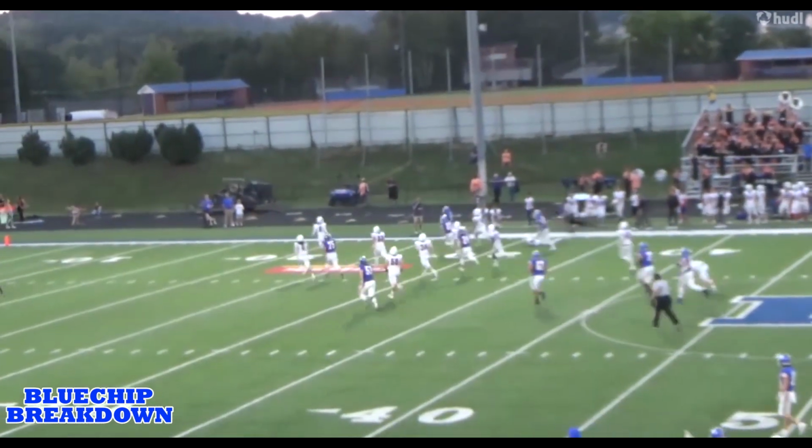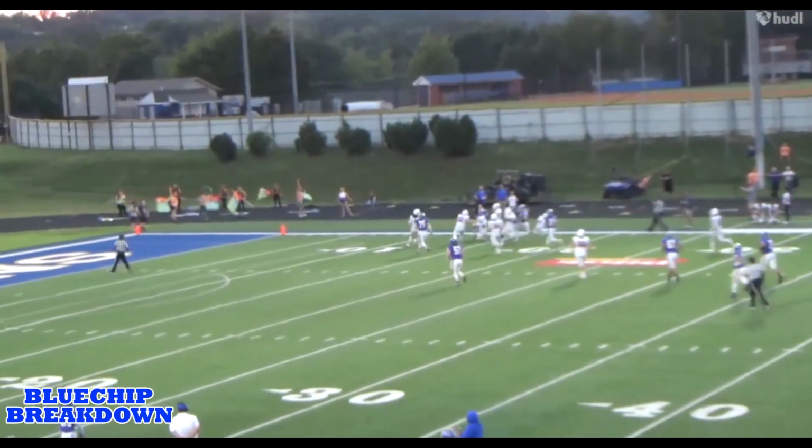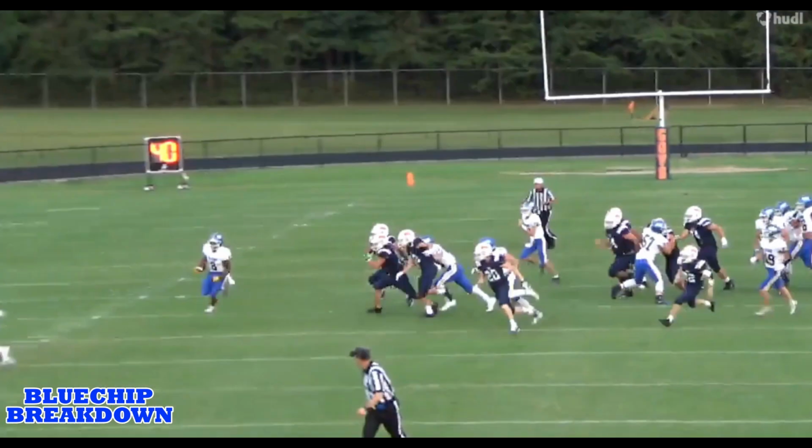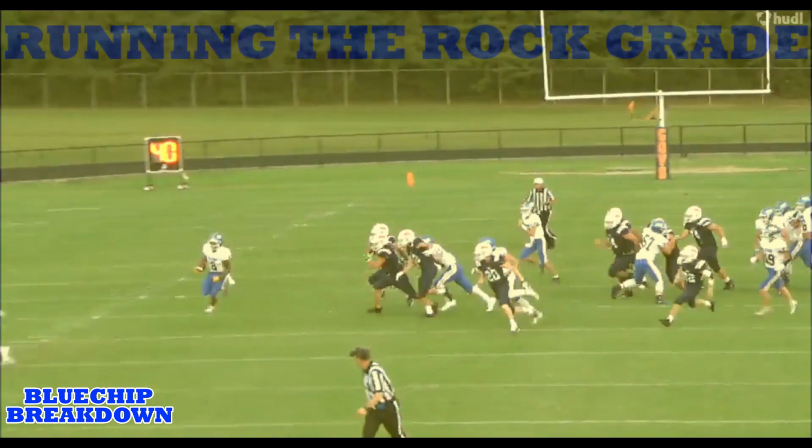He gets up the field very, very quickly. Sometimes we've seen him stretching it out, but when it's time to get up the field, he gets up the field. So he looks really good running the football. And let's go ahead and get into his overall run grade.